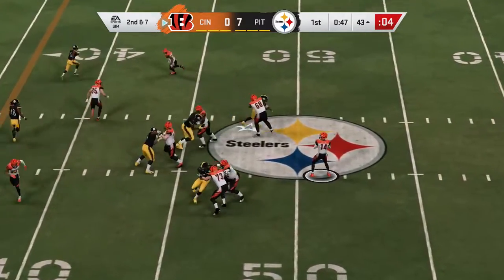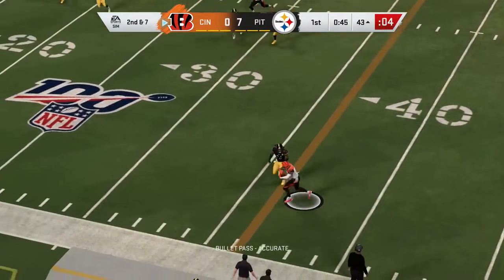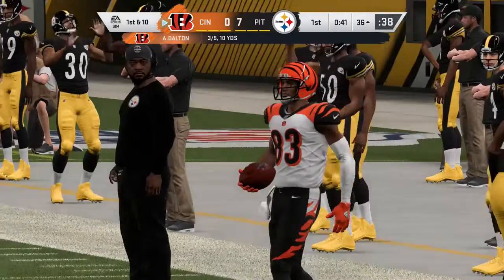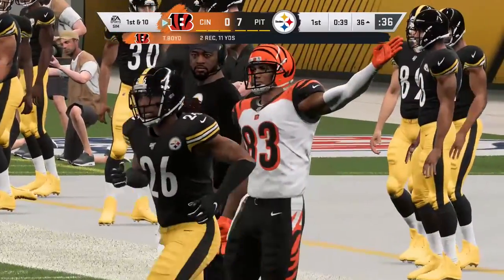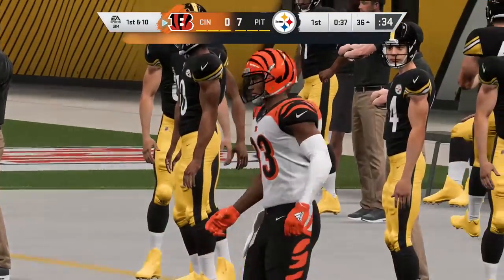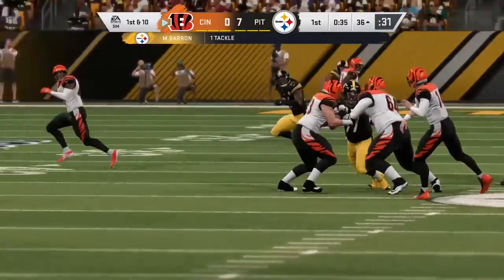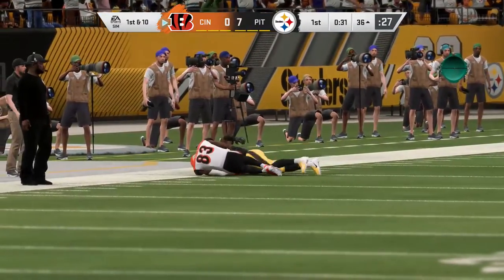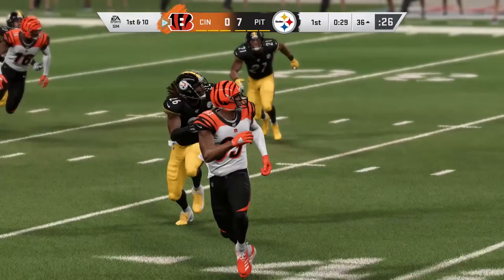Second and seven. To throw here, Dalton looking left side, and he's got a man. It's Boyd. And here he'll be brought down a little shy of the 35 at the 36. That one, a first down pickup of eight. Good throw, good catch, but I really like the route. The drag and being able to run away from defenders, hard to stick with them for that long.